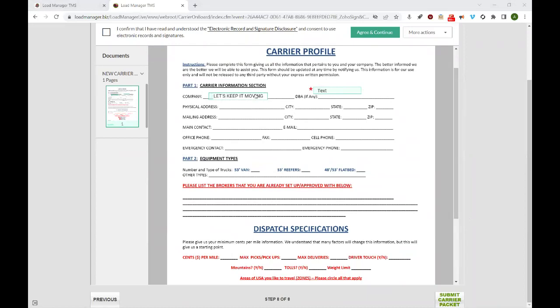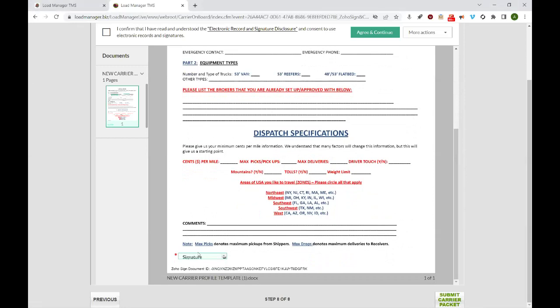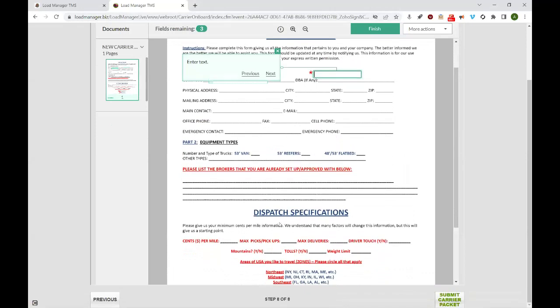As you can see, the company field is filled out, and we also have a signature field. This signature field allows you to have these documents signed. So this is normally for your carrier agreement that you'll upload. Your customer can simply put agree and continue. He can enter required information that hasn't been auto-entered from what he's already put in.